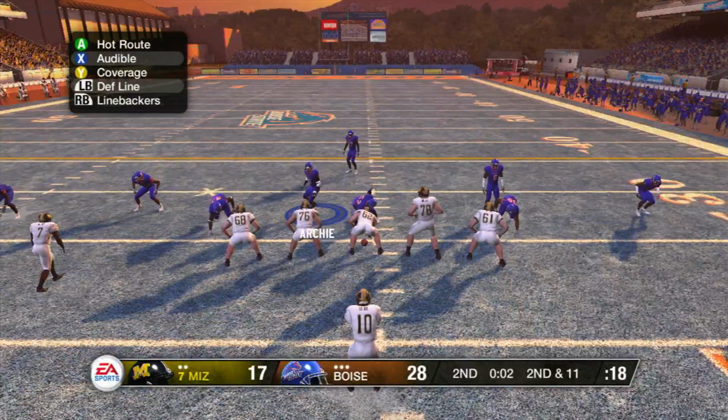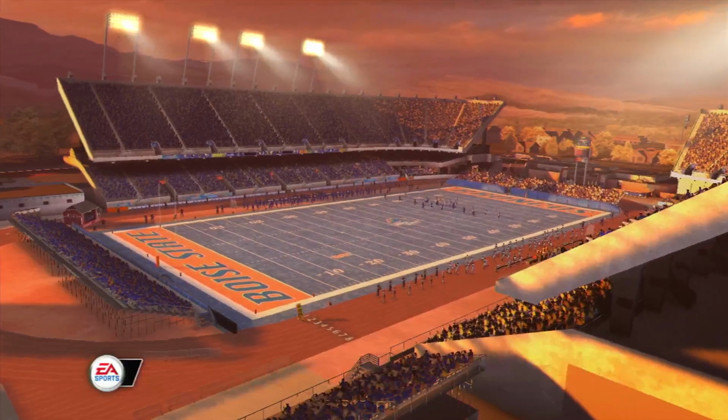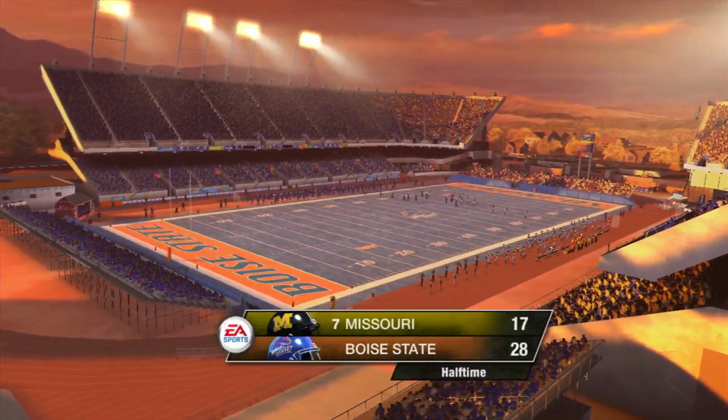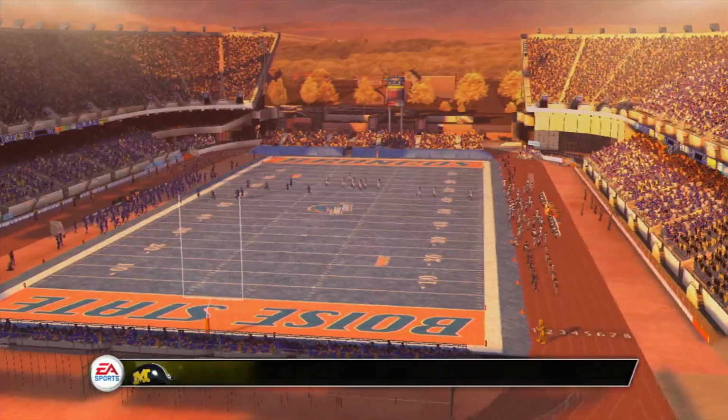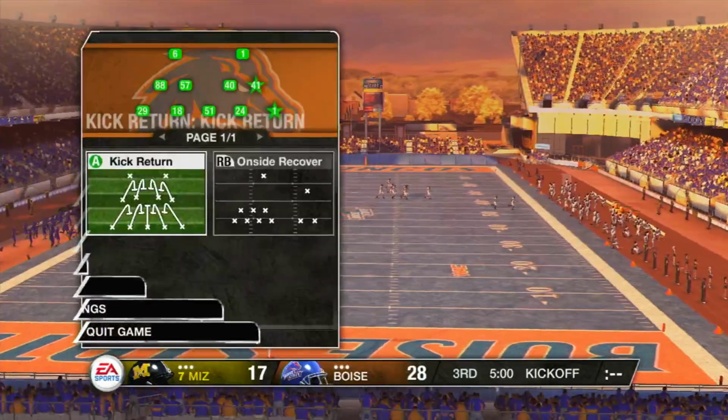Looks like the defense is only going to pressure with three linemen. We've reached halftime, and there's an upset on the horizon. Our score here at Bronco Stadium: Boise State, 28. Missouri, 17.